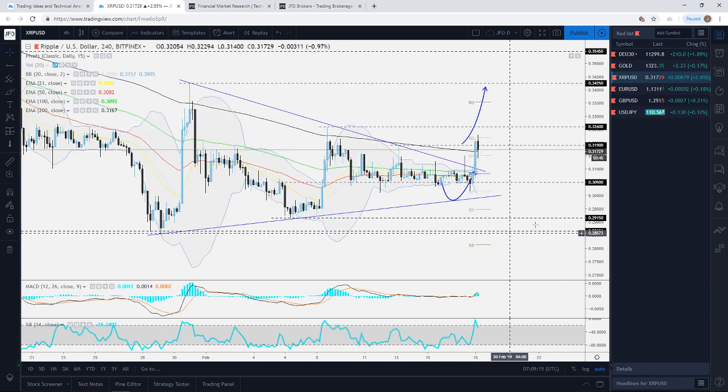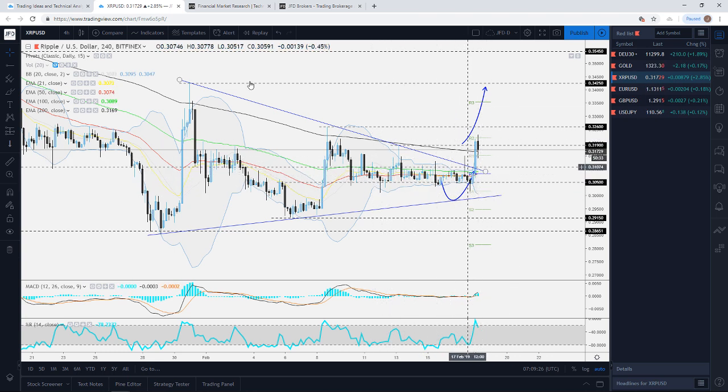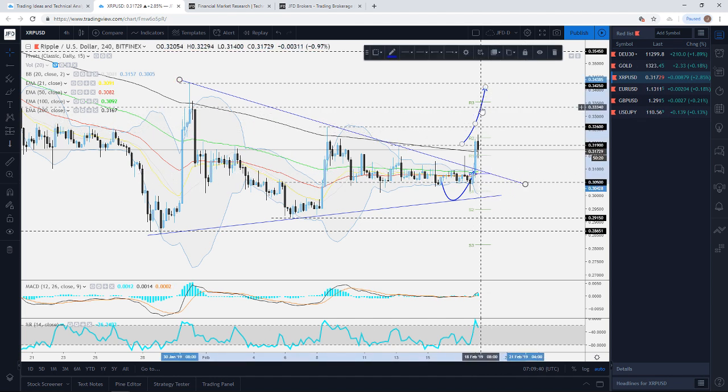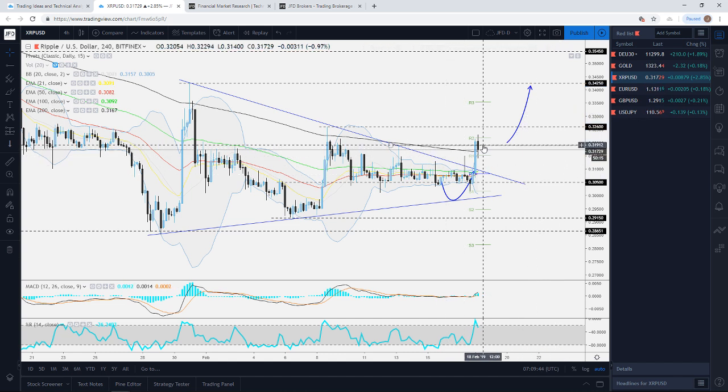Basically, we had a nice push away from this key area of support near the 0.3050 level. You can see how it tested that level nicely. Certainly did have a few undershoots here, but quickly pushed higher and broke this short-term, maybe a bit tentative, downside resistance line taken from the high of the 31st of January. So now, of course, we will continue aiming higher, but you can see that we managed to break this key area of resistance near the 0.3190.